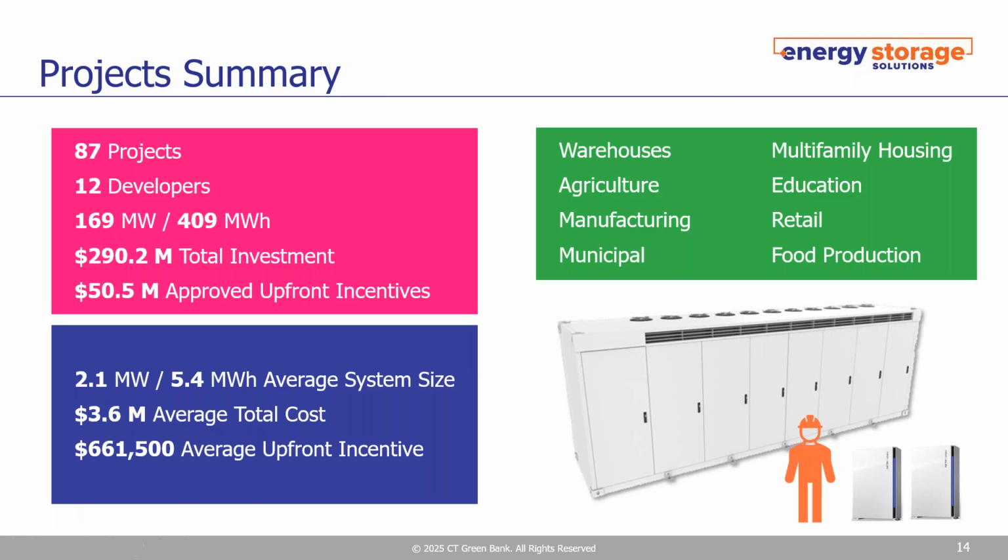So here's a little bit of history about the program so far. As of today, we have 87 commercial projects that are approved through about a dozen developers. We're at 169 megawatts of the total goal of 430 megawatts. That is the total goal of the program. So we're getting about a quarter of the way there so far, or about a third of the way there.